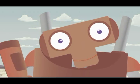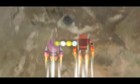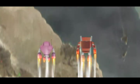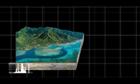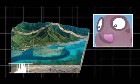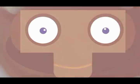What are we doing in Ethiopia? Let me show you. This is the Afar Depression. It is the lowest point on land in Africa. And it's currently splitting in two, very slowly, as the two tectonic plates are forced apart by rising magma. Magma. Now we're talking. Let's go find a volcano to look at.